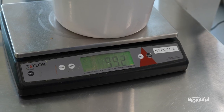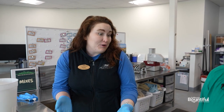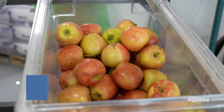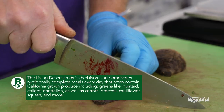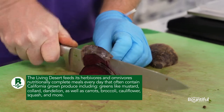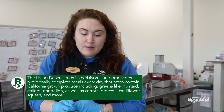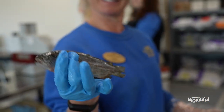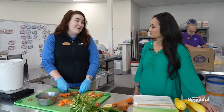And we weigh out very specific amounts of these items for the individual. So a rhino is going to get a much different amount than, say, a tiny little bird. Meal prep at the Living Desert is a critical part of the daily routine. As far as the produce diets go, we generally are prepping every single day, and that can take anywhere from 3 hours to 4 hours, depending on our volunteers' time. But on the other side of the zoo, we also prep a lot of other diets that include fish and meat and bugs, and that can also take up to 3 hours.